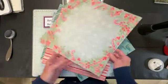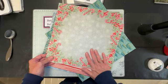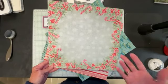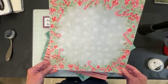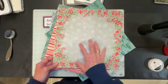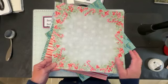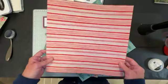This is screaming to be made into a scrapbook page. More on scrapbooking moving forward in the next couple of months. I'm really starting to get the bug to do some more scrapbooking, and Stampin' Up! is providing a lot more products, so I think it's a sign. I should be scrapping more. Anyway, this would make a really good scrapbook page, as well as some really simple cards if you cut this DSP.